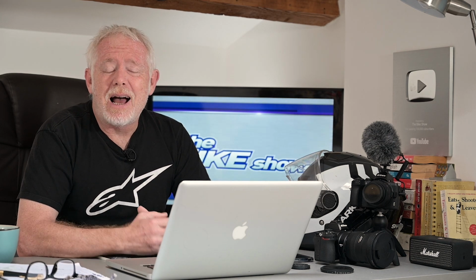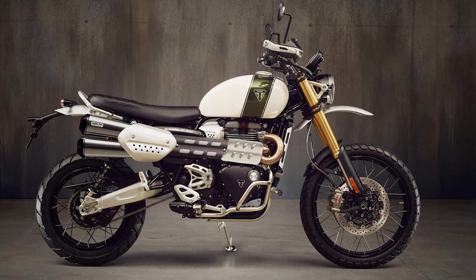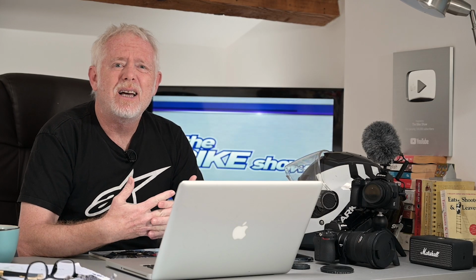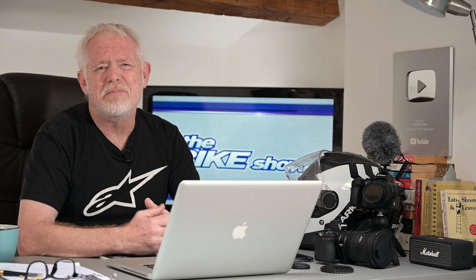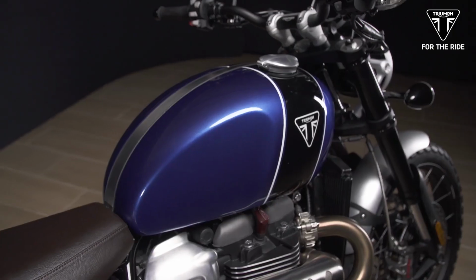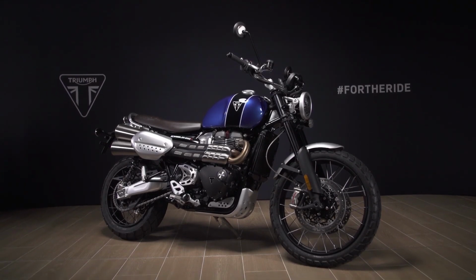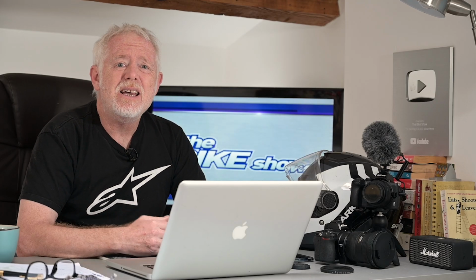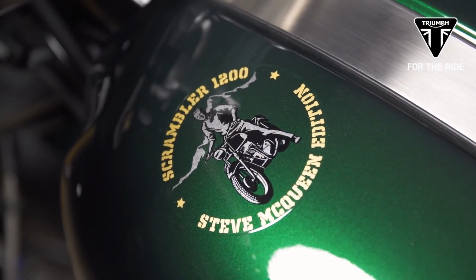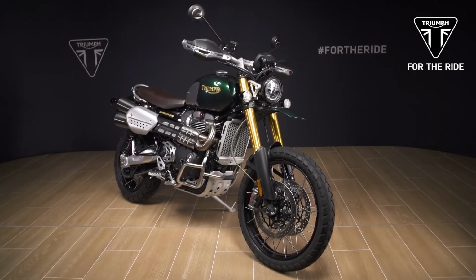Staying with petrol power and a European manufacturer, let's talk Triumph, and in particular its update for the Scrambler 1200. There's 3 models now, and the news is essentially about an evolution of the models, no major improvements. You've got the XC, the base model, a bit more road-oriented, though still a capable off-road machine as well. Then there's the XE, the full-on off-road version, and this year there's a Steve McQueen limited edition special. Well, not that limited, because there will be 1,000 of them.